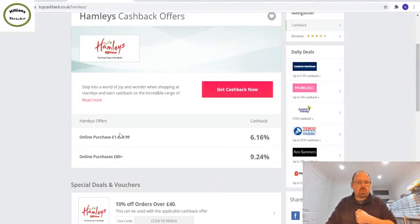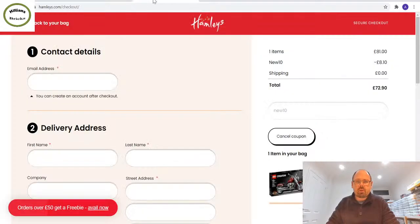6.16% cashback on top of it because it's less than £80. If you want to add some more stuff, by all means go and do it, or maybe order two of them. You'll then get the 9.24% cashback offer. But yeah, I thought that was a pretty worthwhile deal highlighting here on Hamleys.